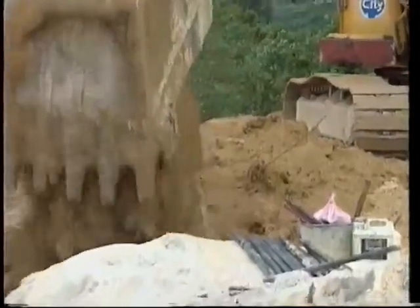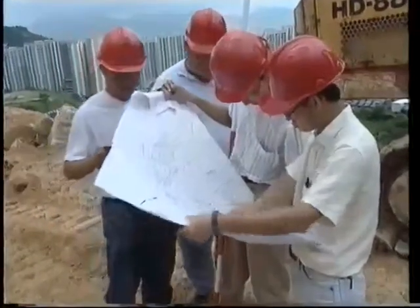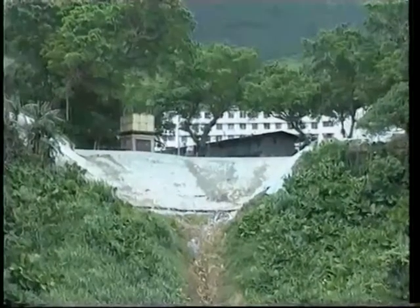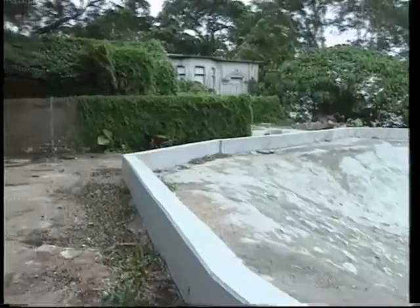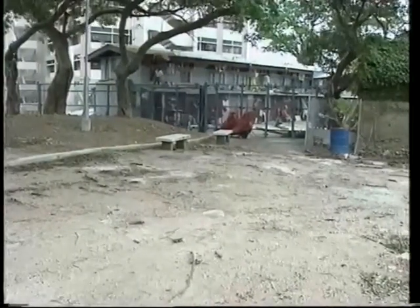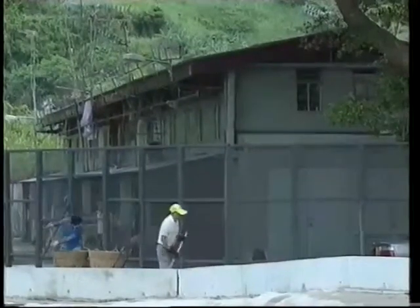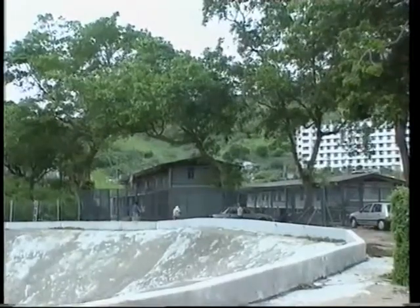Figures from the GEO reveal that since the late 70s, they found more than 1,600 previously unlisted slopes by surveying new development projects. But they never came up with any data on the retaining wall in Baguio Villa that gave way recently. The retaining wall at Baguio Villa comes within the Pokfulam temporary housing area. This housing area was built by the Housing Department in 1988. According to normal procedures, the relevant plans must have been submitted to the GEO for approval. So why is it that they failed to notice the retaining wall on this slope?